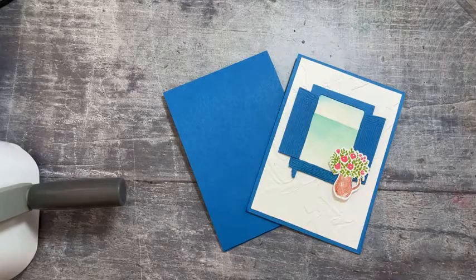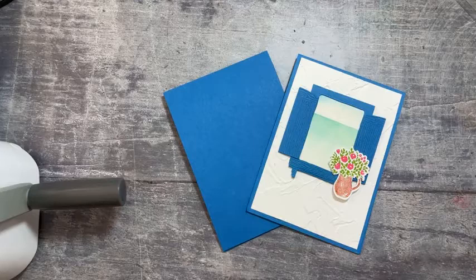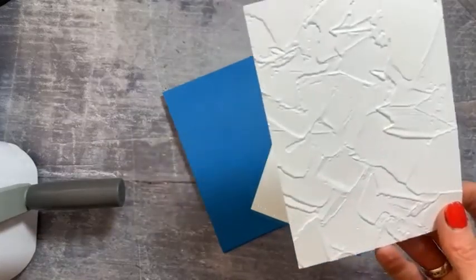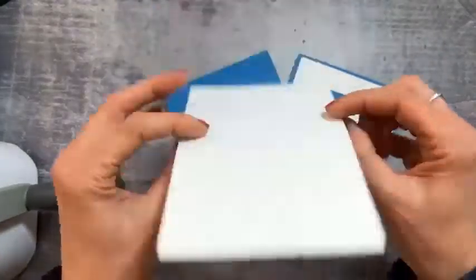And the good thing with this embossing folder is that it doesn't really matter if you don't put it in straight. Sometimes with, say, the brick wall one, or the one that looks like planks, if you put it in crooked, you can tell because the pattern isn't straight. But with this one, because the pattern is like so, it doesn't really matter if it's straight or not, because there's no right or wrong way.